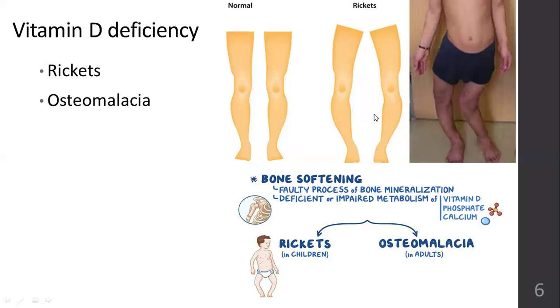Treatment is there for rickets: supplementation, medical treatment, and surgical treatment. If there is skeletal deformity, like here you can see in this image on the extreme right side, this can only be corrected with surgery. Just by taking the supplements, this will not go away. The child has to undergo surgery to correct this posture.